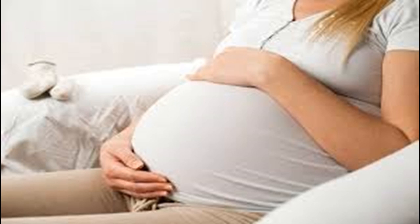How to avoid preterm birth. Preterm birth, also known as premature birth, is the birth of a baby at less than 37 weeks gestational age. These babies are known as preemies.